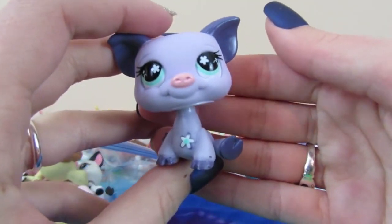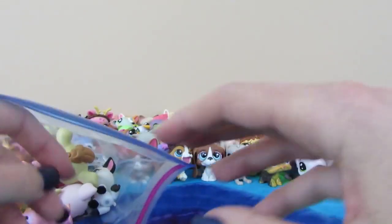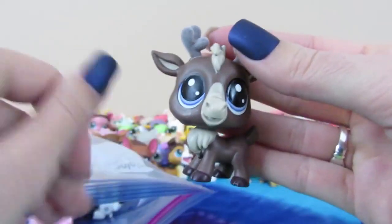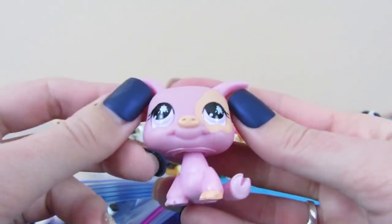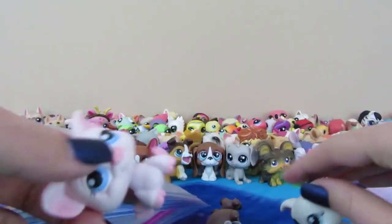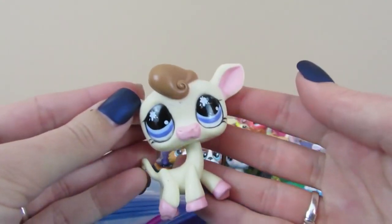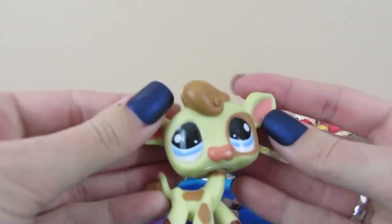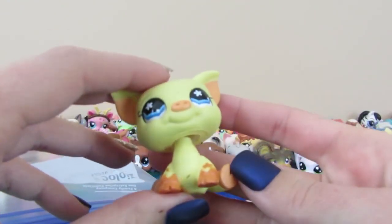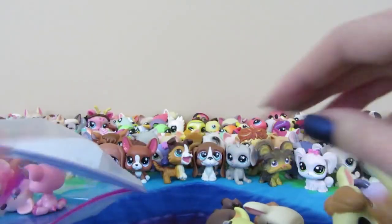Purple pig. Yellow pig. This is a new one. Reindeer. But he has fuzz, so really like the new one. Pink pig. Cow pig. Pink standard pig. Pink magnet. Cow. Just a cow. Another cow. Darker cow. A pea. Yellow pig. Yellow pig. Another cow. Another cow.